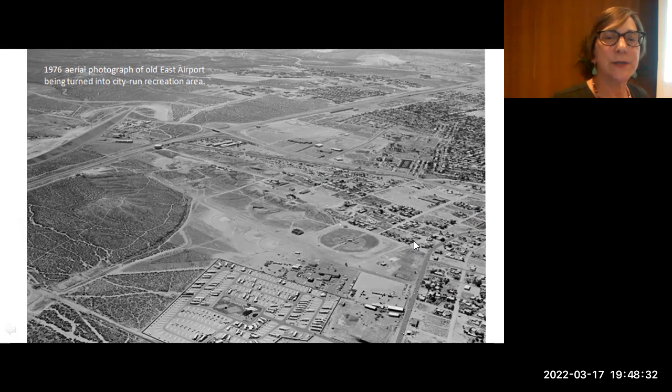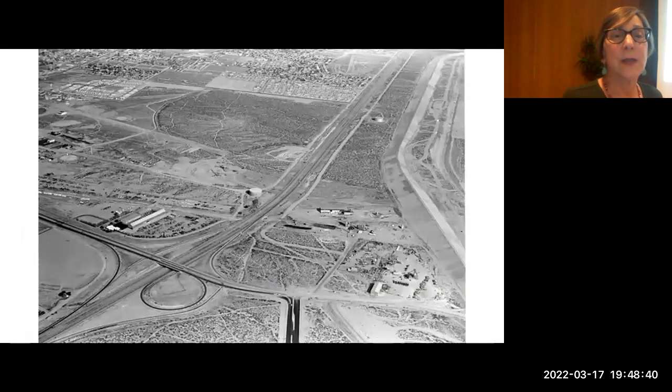So this area gets completely developed with recreational areas for the citizens of Las Cruces. And in this area, you can't really see the old airport. It's up in the tippy top left-hand corner. But I just really like this image because it shows the interstate. It probably dates to about the same time, '67, '68. It shows the retaining wall here.